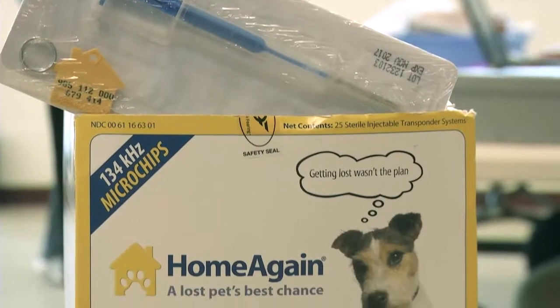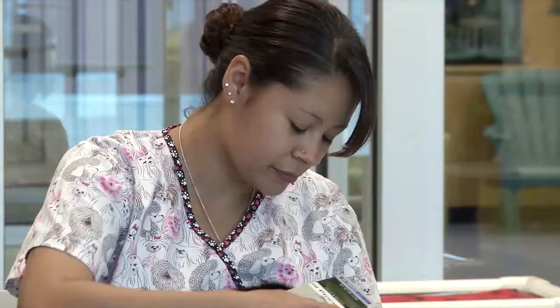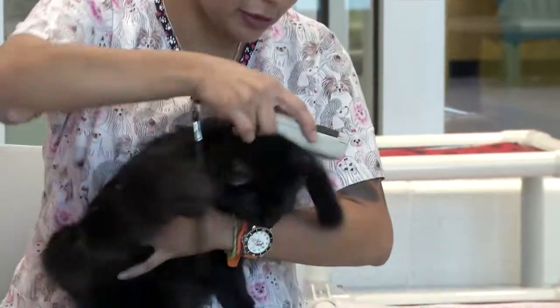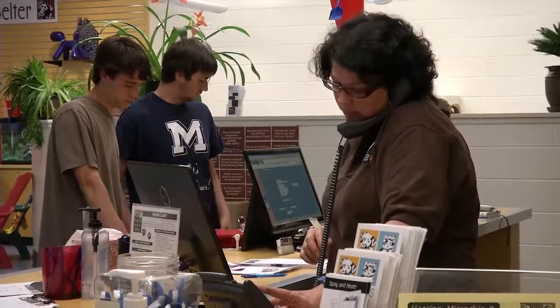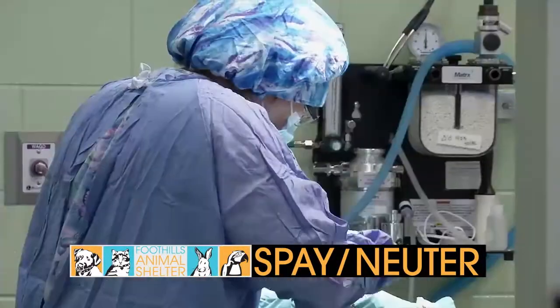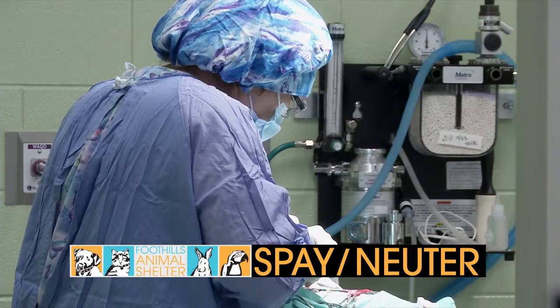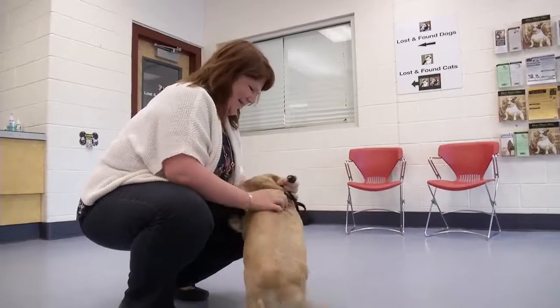We encourage pet owners to also microchip their pet because it is permanent and easy to implant. A scan of the animal will alert a shelter staff member, veterinarian, or animal control officer if there is a microchip. If there is a chip, we then call the company to identify the owner. Foothills Animal Shelter provides affordable spay and neuter surgeries to the public in an effort to help control pet overpopulation and to help animals live longer and healthier lives.